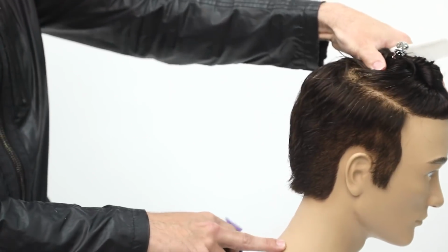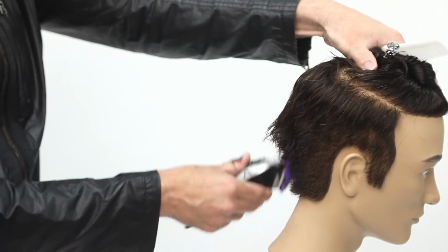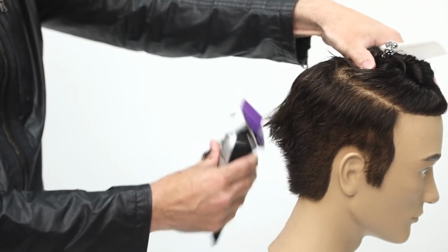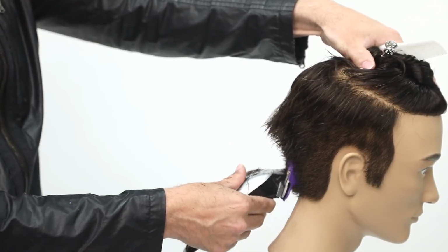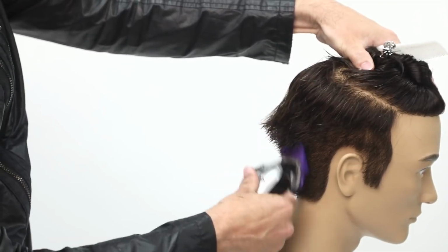And then right here, I'll tilt his head down and I'll go right up to the occipital bone. And again, coming up and passing that clipper out at that 45-degree angle.